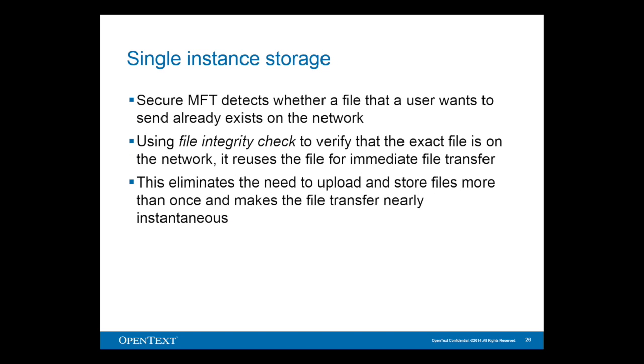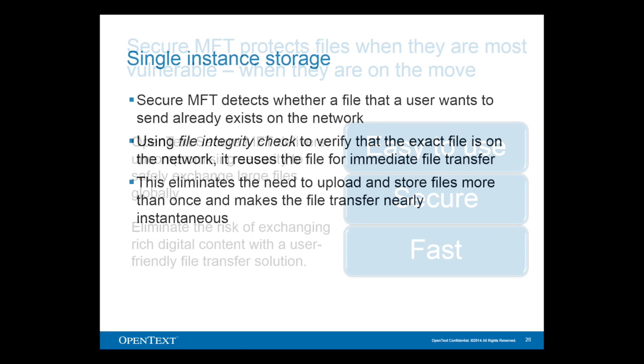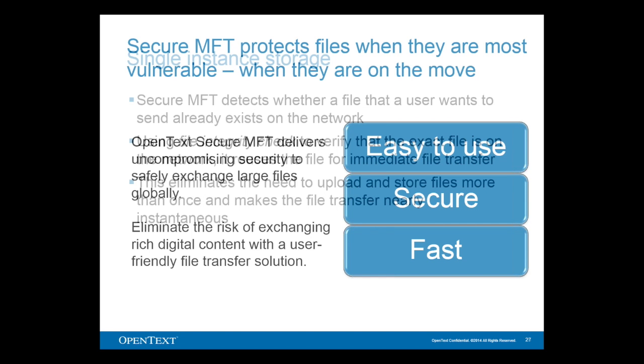One more feature that I want to mention is single instance storage. It is almost like a magical way for you to accelerate file upload with our Secure MFT product. The idea behind that is quite simple. How many times do you or I have to send the same file to different people in the course of, say, a week? I send a file on Monday, and on Wednesday I say, hey, I know so-and-so will need the same file as well. So in this case, if the file is big, then that means you will have to sit through the file transfer.